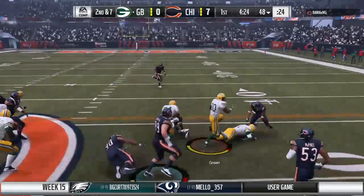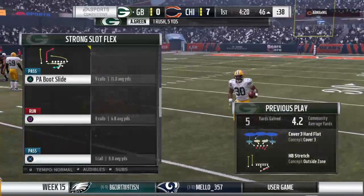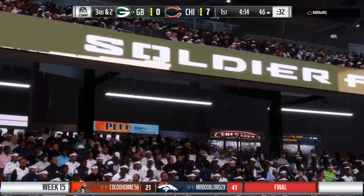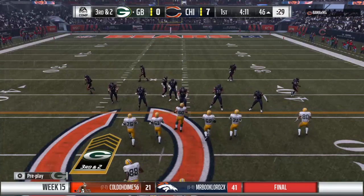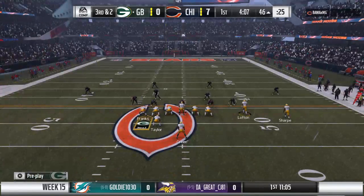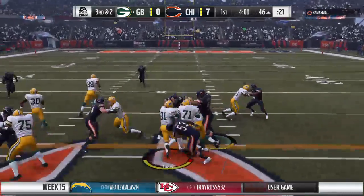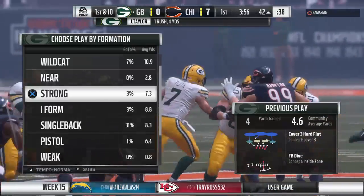On second down, Green. And he's got it across midfield and into Bear territory. Call it a gain of 5 there on the run, but they'll remain a yard or 2 short here with third down coming up. And they'll let their fullback try and push the pile. It's a gain of 4, and it gets them the first.